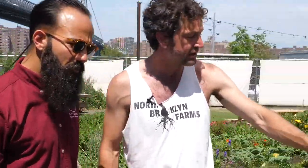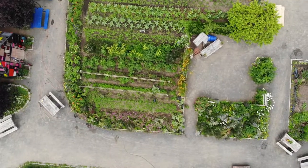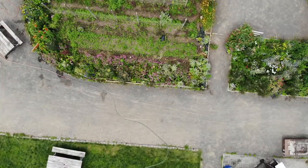You can see here we have our pollinator border surrounding the farm. And then we have our vegetable rows in the center. The pollinator border not only attracts insects, but it also helps to purify the air around the vegetable plants.